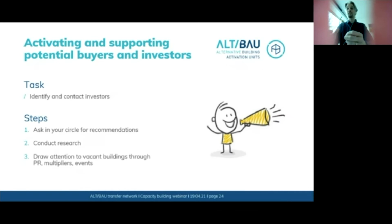For example, which kind of investors are active in your region or maybe already in your city, and who's looking for corresponding opportunities based on the vacant buildings which are on sale in your city. But also very important is to draw attention to these vacant buildings in your portfolio. This could be done as Riga does with their community mapping, but there are also other activities which you can do, like PR activities, or you can use multipliers, or you can even organize events.